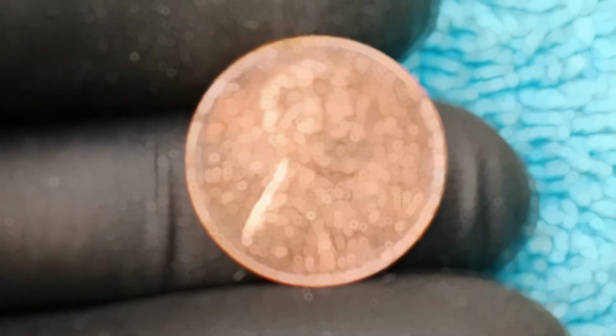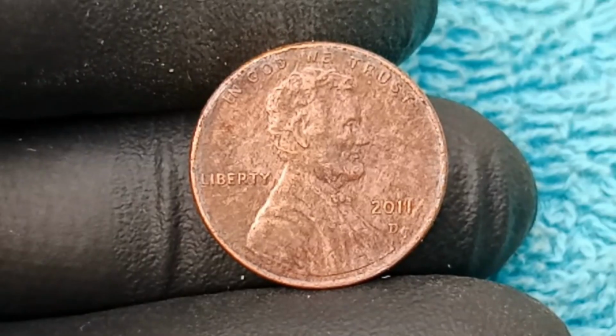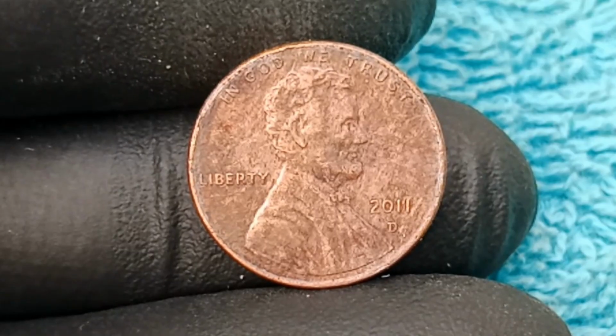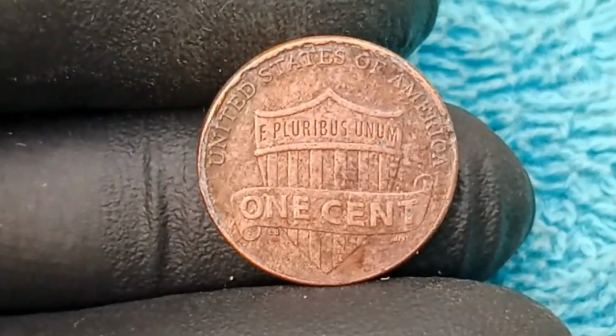On the reverse side, which features the Union Shield design introduced in 2010, another anomaly appears. The shield lines are misaligned, the 1 cent inscription seems slightly rotated, and there's even evidence of die cracks stretching across the shield like tiny veins, indicating structural stress during the striking process.